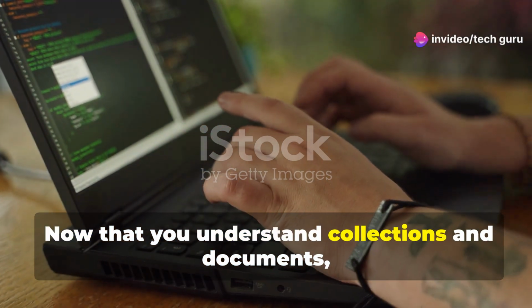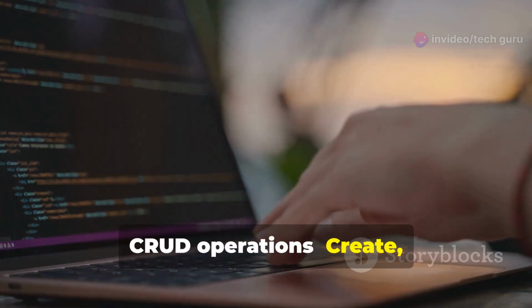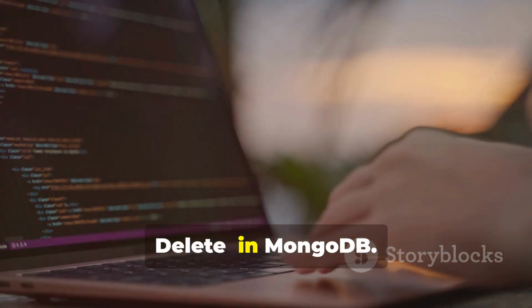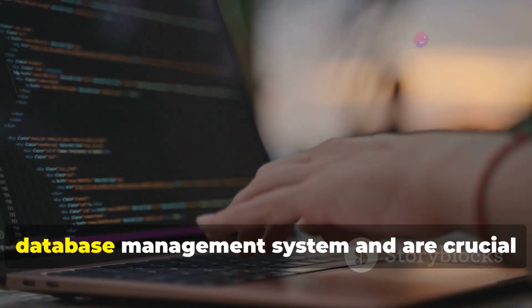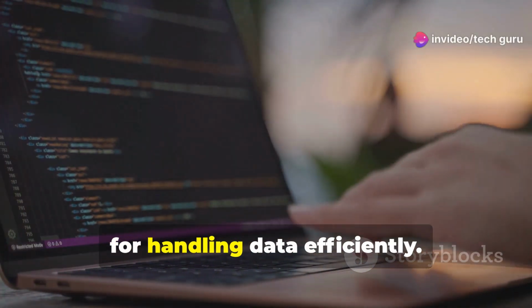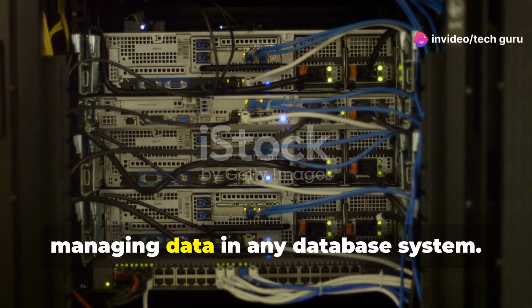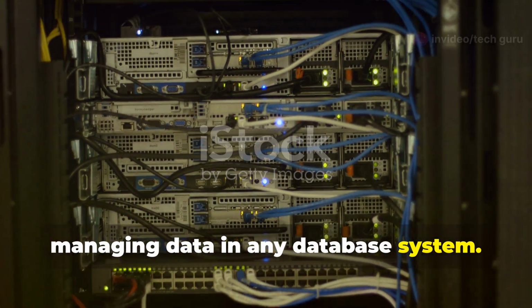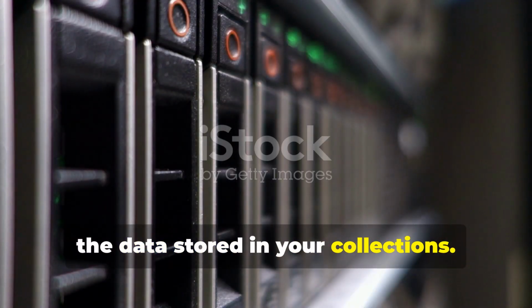Now that you understand collections and documents, let's dive deeper into how to perform CRUD operations: create, read, update, delete in MongoDB. These operations form the backbone of any database management system and are crucial for handling data efficiently. These operations are essential for managing data in any database system. Without them, it would be impossible to interact with the data stored in your collections.